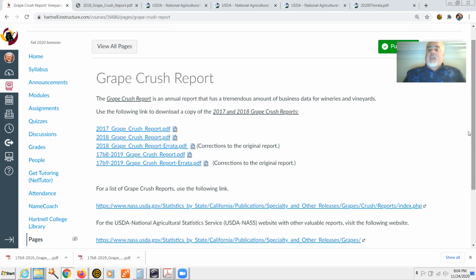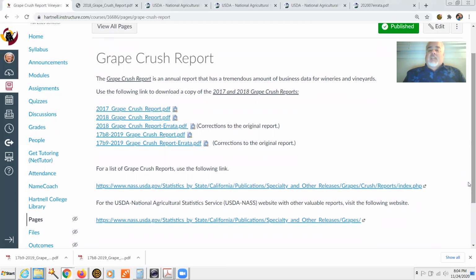This is about the Grape Crush report. I've given you some PDF files in case anything happens with the web pages and I'm unable to access them at any given time. I've downloaded the most recent Grape Crush reports, the 2017, 2018, not only the actual report, but what's called the errata, the errors that have been fixed, and the 2019 and 2019 errata. And that is common practice.